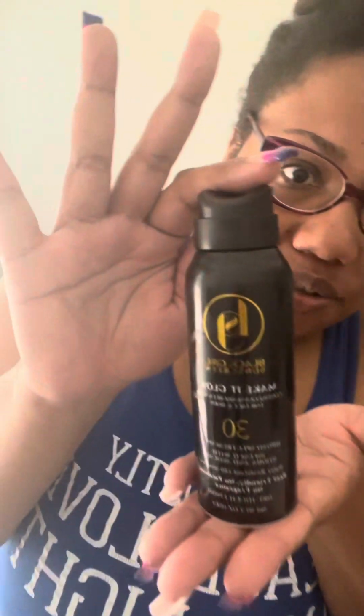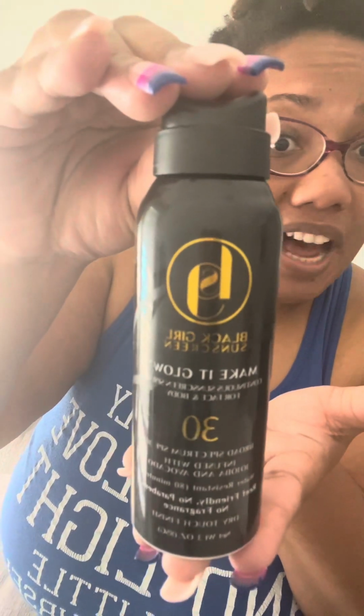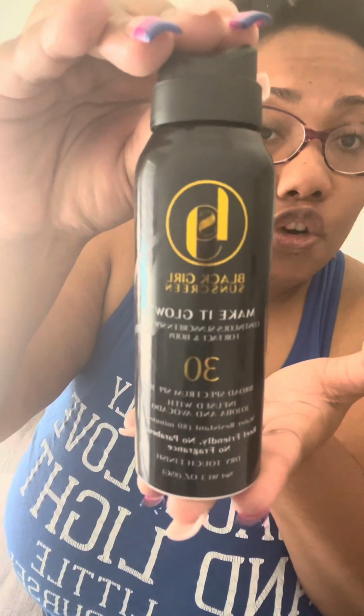Which brings me to Black Girl Sunscreen. When I saw this at Target, I was shopping, I had picked up Lume. I bought these products at the same time. I'm looking for sunscreen because I don't like regular sunscreen, because one, it doesn't smell good, and two, it can get kind of cakey. I was actually about to give up, and then I came across Black Girl Sunscreen. This is it. This is one of the varieties. I've actually never seen this advertised before on YouTube, unlike Lume. This was my first time hearing about it, seeing it, knowing about it.